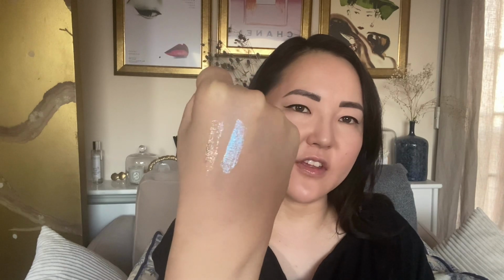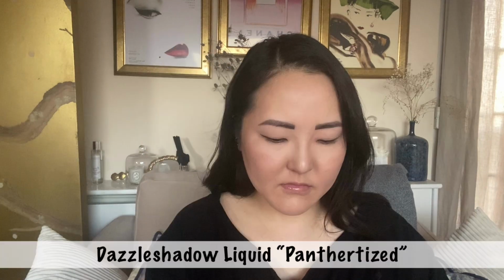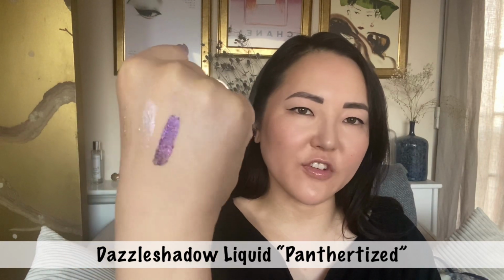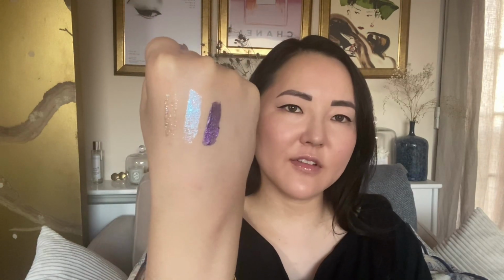I like to call it the unicorn tears effect. So it's absolutely gorgeous. Again, it's very transparent, but it's got more of a jewel tone to it. Next up, this is Panthertized, so it's more of a purpley tone, but it's gorgeous. I'm not normally a purple fan, but this is stunning, and it really reminds me of an oil spill, which sounds like a weird compliment, but I do find oil spills beautiful. You look one way, it looks a certain color, you look another way, it's another color, so it's absolutely gorgeous.